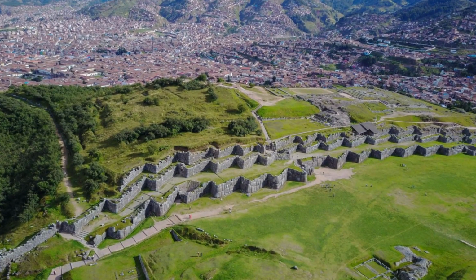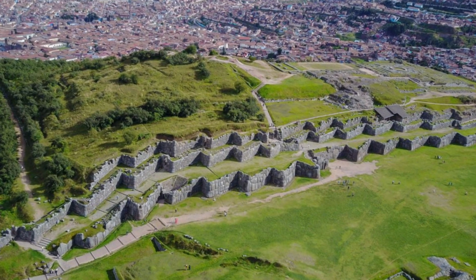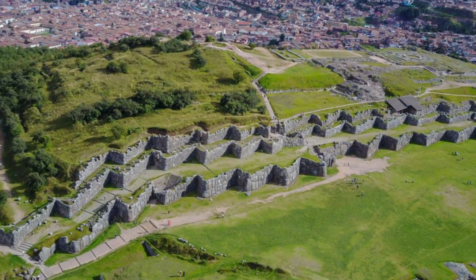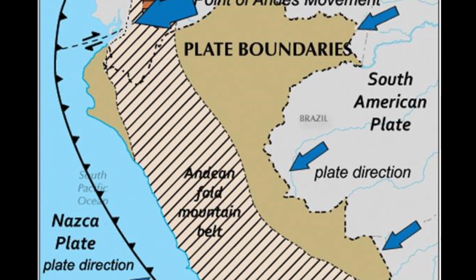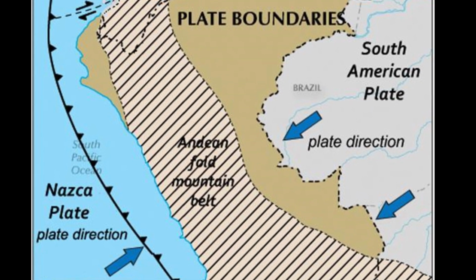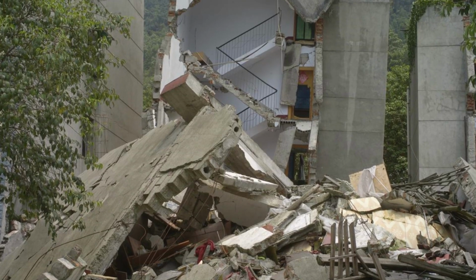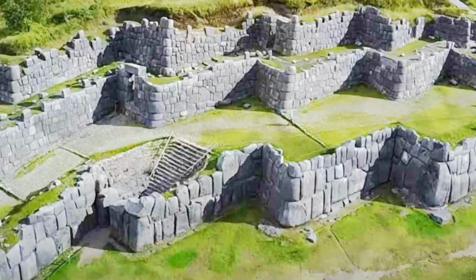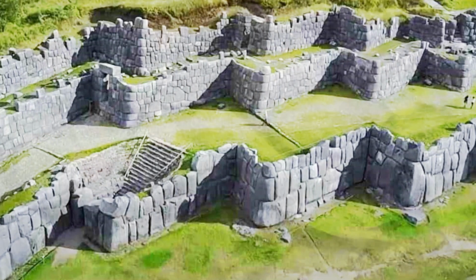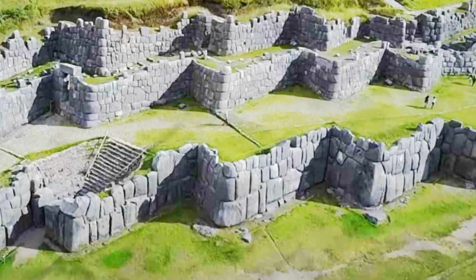The architectural engineering of Sacsayhuamán serves a purpose far beyond simple aesthetics. It is an anti-seismic masterwork. The Peruvian Andes sit directly on major fault lines, subject to devastating megathrust earthquakes that have repeatedly flattened modern brick and concrete structures over the centuries. Yet, the zigzagging, interlocking walls of Sacsayhuamán have stood completely undisturbed for hundreds of years.